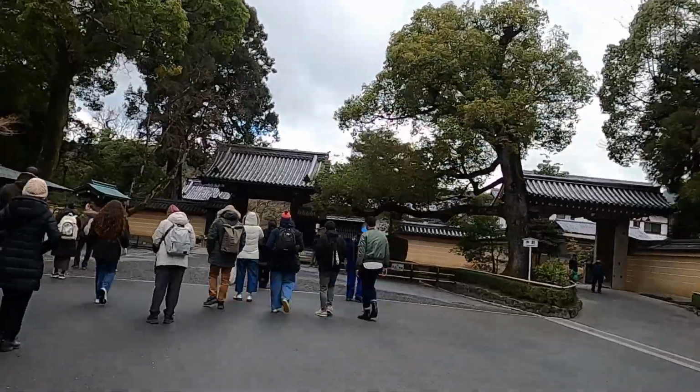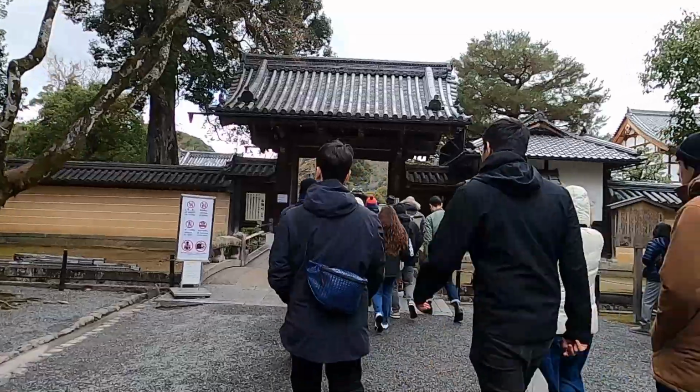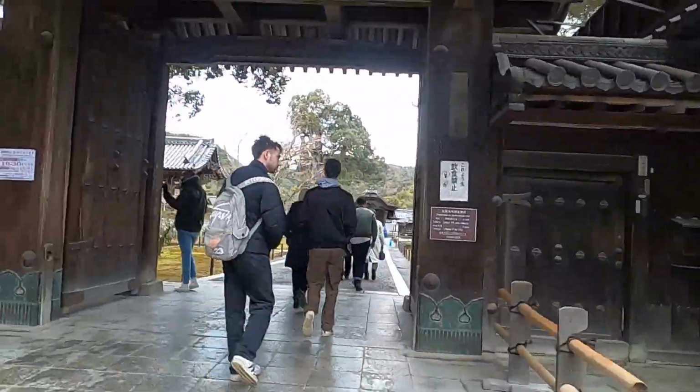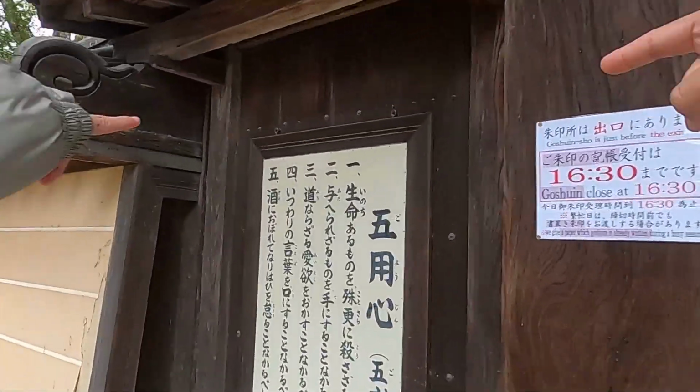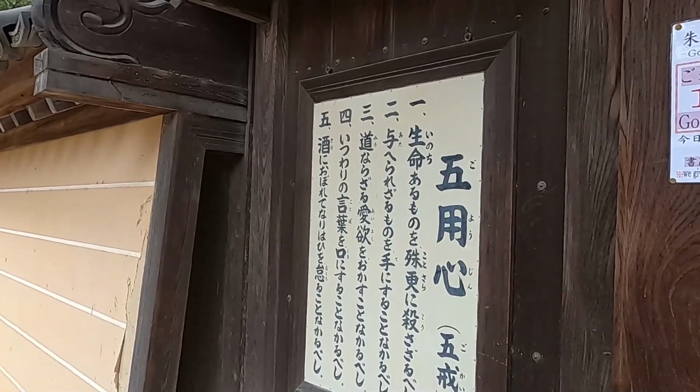Now that we're at the entrance of the Golden Temple, you can read a sign with 5 sentences that read Go Gyojin, or the 5 precepts. These concepts are: refrain from killing or harming living creatures, avoid stealing, do not cheat your partner, do not tell lies, and refrain from excessive drinking.